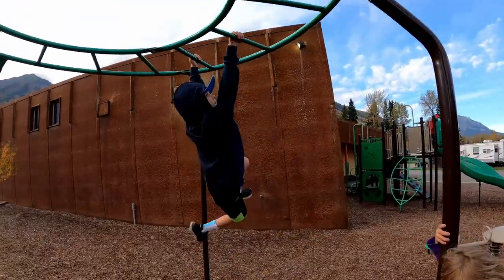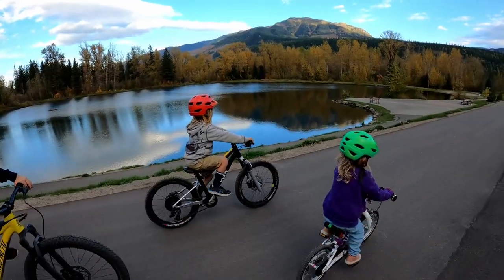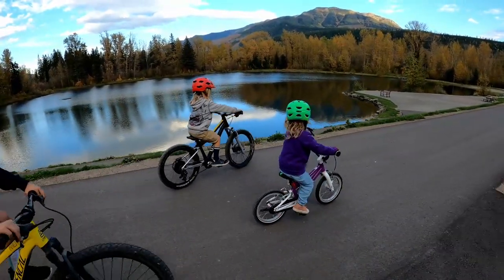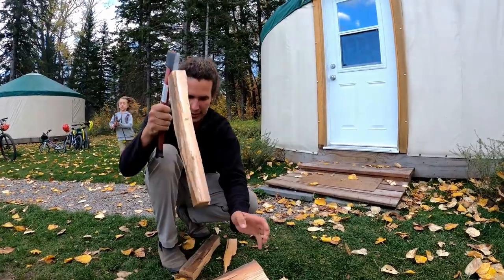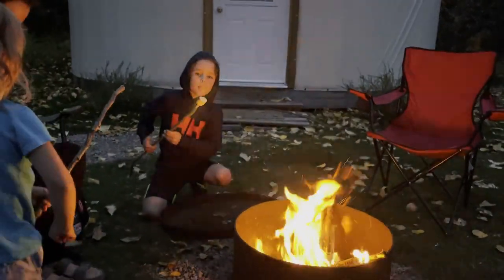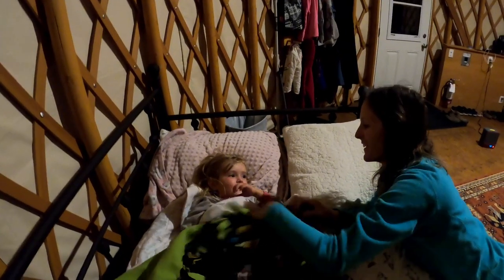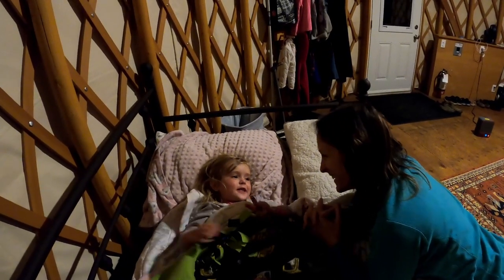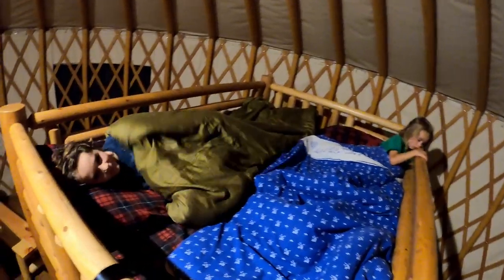The kids naturally enjoyed the playground, ordering pizza, and it only takes a few minutes to visit Maiden Lake via the trail along the Elk River. Having a campfire and experiencing the bunk beds in the yurt was also a kid favorite. This is the top bunk tonight. I didn't bring a book to read.